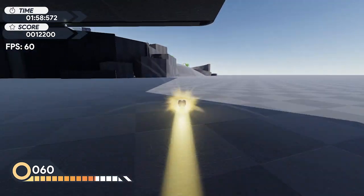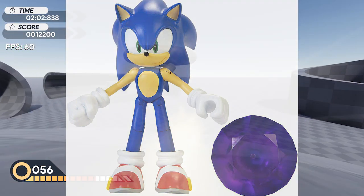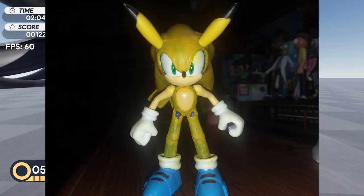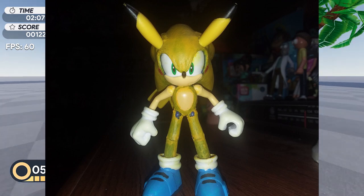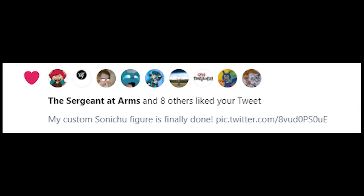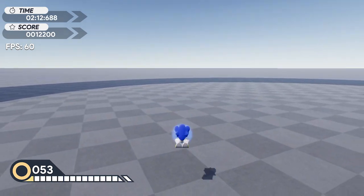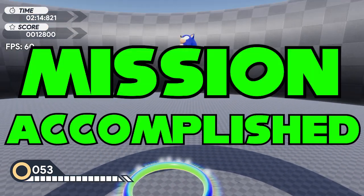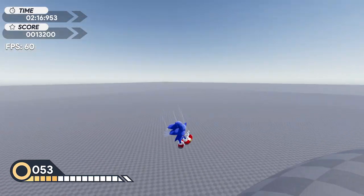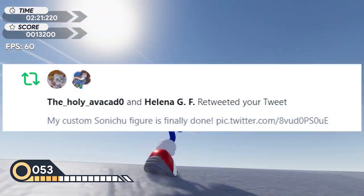So when I picked up the latest wave of Jack Sonic figures and I had an extra Sonic because I needed the purple Chaos Emerald, I hatched a plan. I created a custom figure of the man himself and tweeted it out. The next day, I awoke to this. He liked it. I repeat, he liked it. Mission accomplished! I officially became part of Christery because I said so. And on top of that, Helena retweeted it, but I don't feel like explaining who Helena is, so moving on.